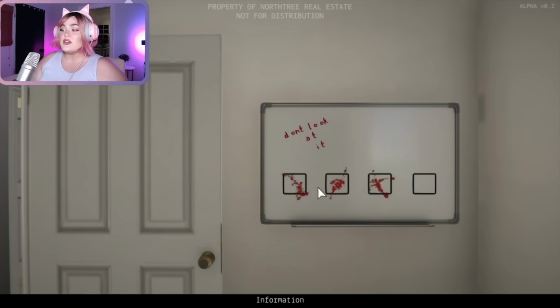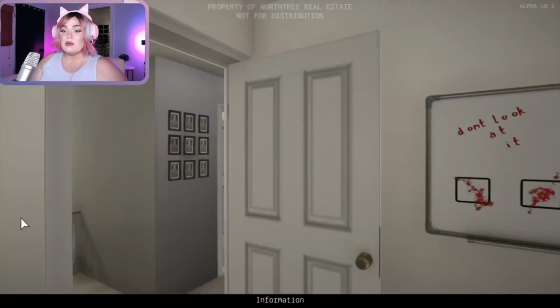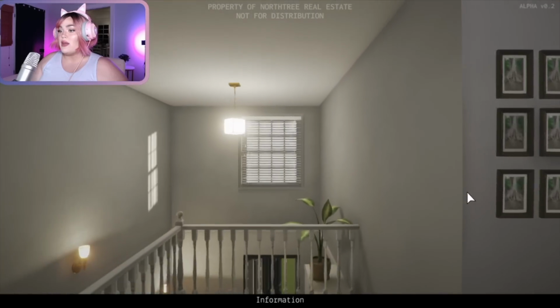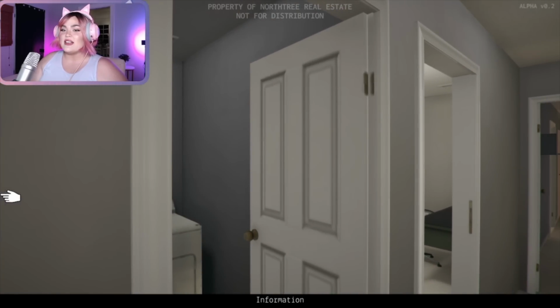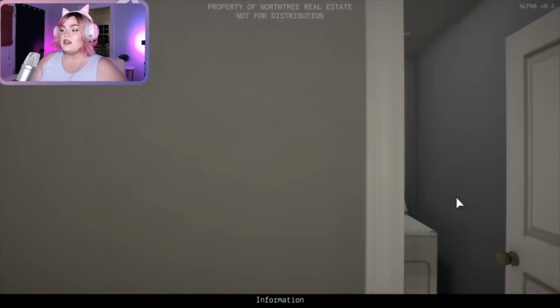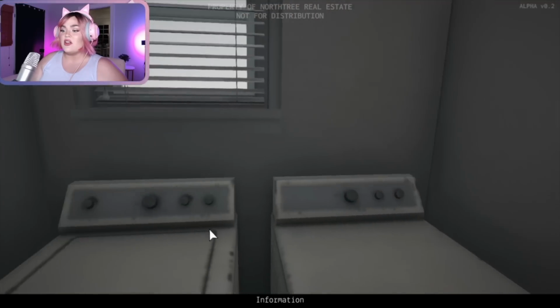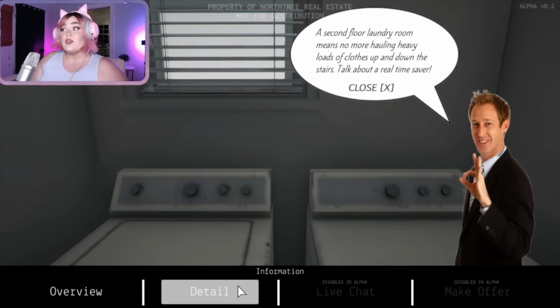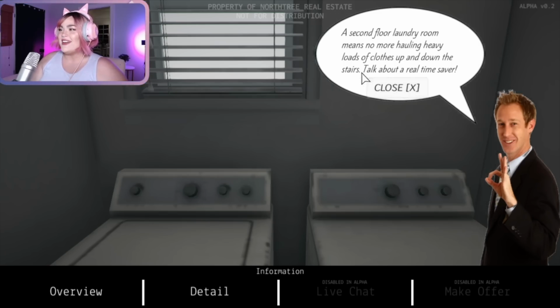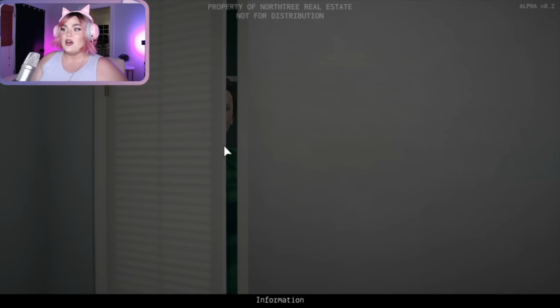I wonder if these are the three things that I found so far. They probably are, which means that there's one more. My heart is pounding, because I know the next big thing is in fact coming. Ugh, alright, let's go in here, the laundry room. What do you have to say about this one? A second floor laundry room means no more hauling heavy loads of clothes up and down the stairs. Talk about a real time saver. I guess so.